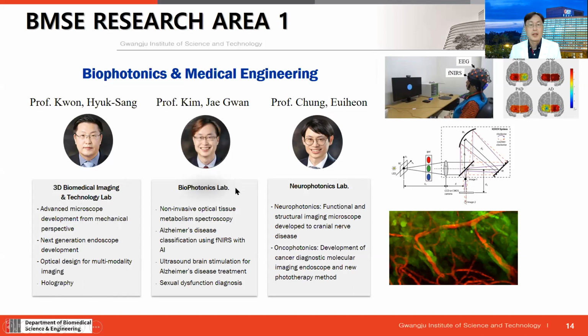And my lab is named the Biophotonics Lab. In my lab, we are developing non-invasive optical tissue metabolism spectroscopy. By using this technique, we are trying to achieve early diagnosis of Alzheimer's disease, and also trying to see whether ultrasound brain stimulation can be used to treat Alzheimer's disease.